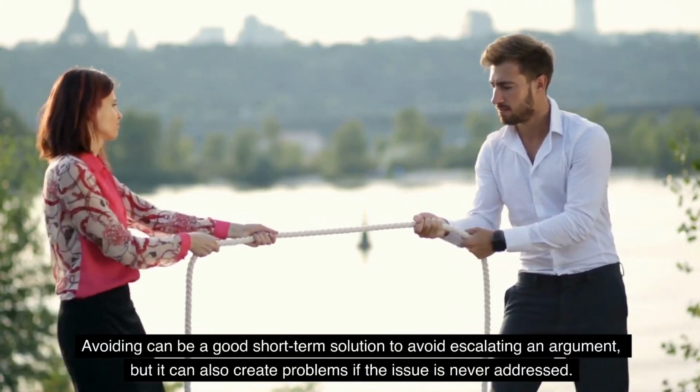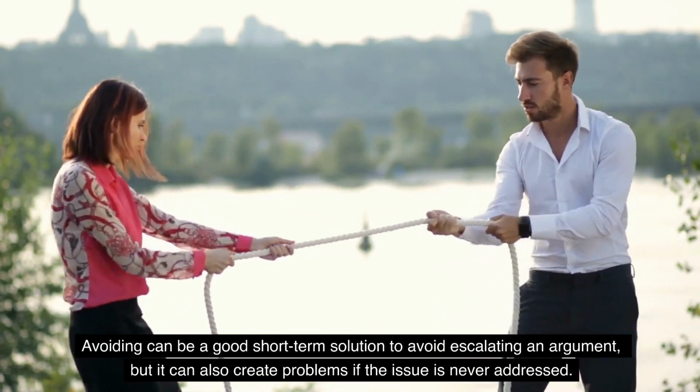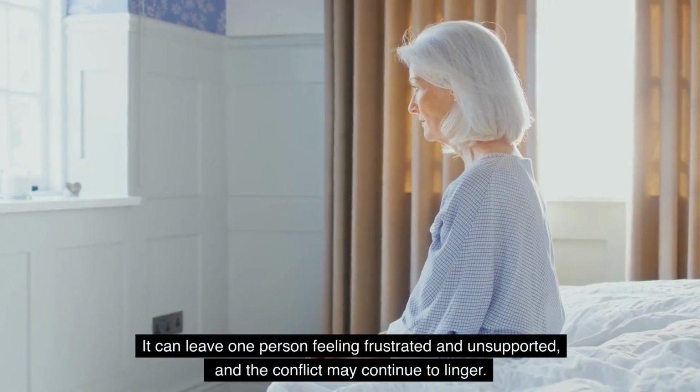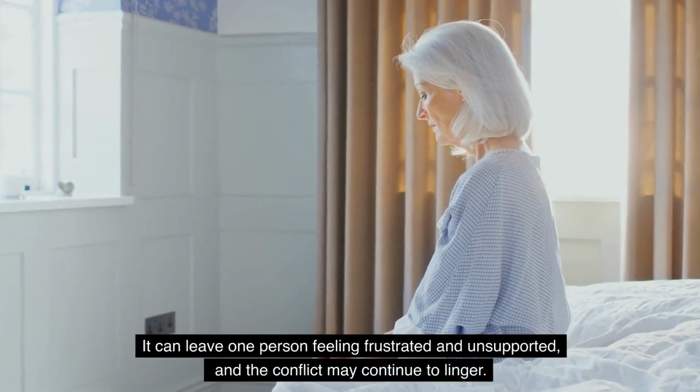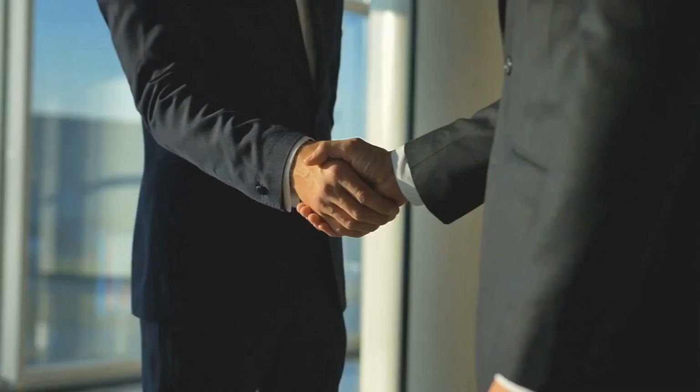Avoiding can be a good short-term solution to avoid escalating an argument, but it can also create problems if the issue is never addressed. It can leave one person feeling frustrated and unsupported, and the conflict may continue to linger.